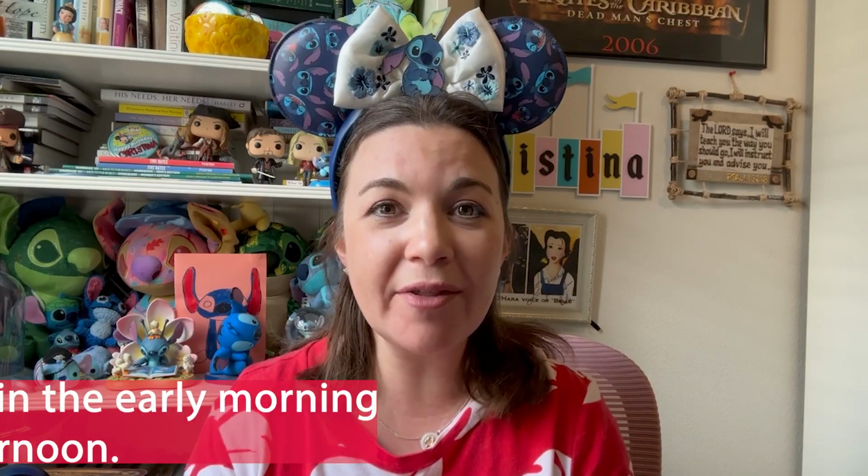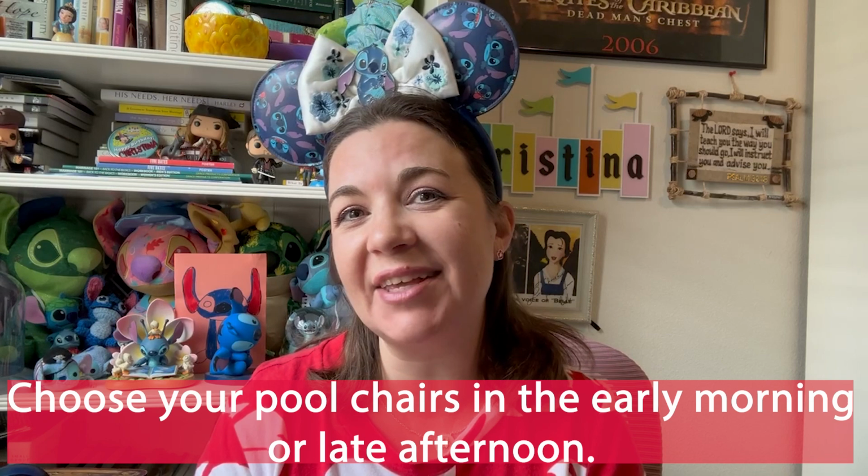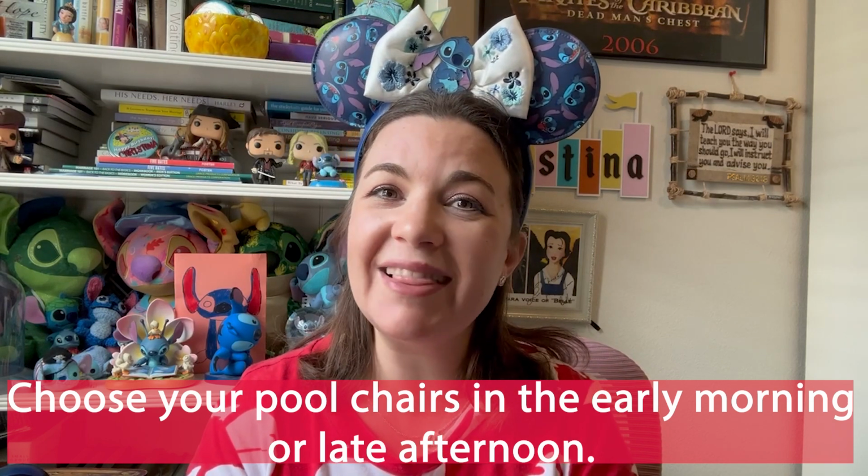Another tip has to do with the pool area, and that is seating. So there's a lot of seating, but during popular seasons, they fill up quick. There are people scouting out their lounge seats in the early mornings, and it can get crazy, like cutthroat. Like one time this woman made me cry while I was very pregnant, and it was not good. So to secure some seats around the pool area, I recommend getting them in the early morning or late afternoon.